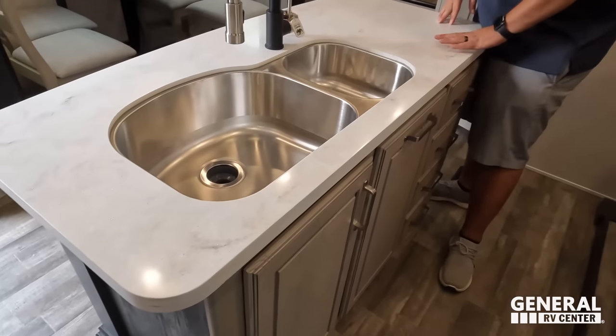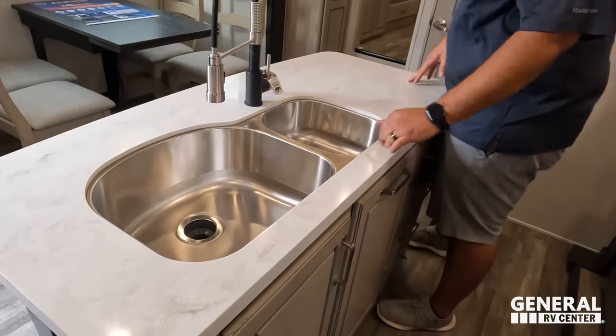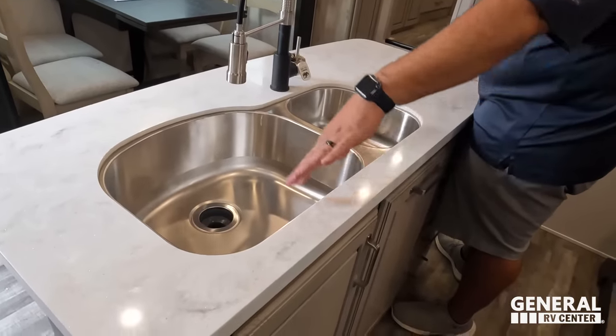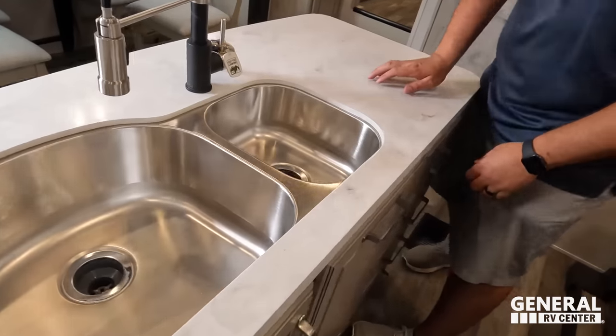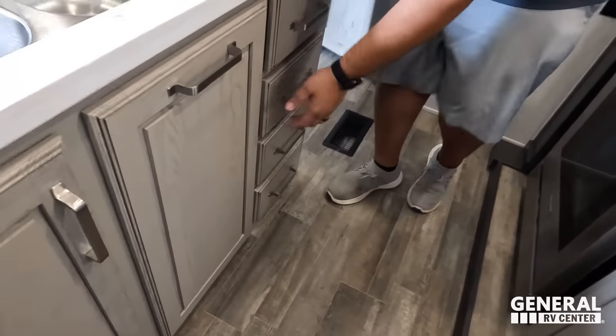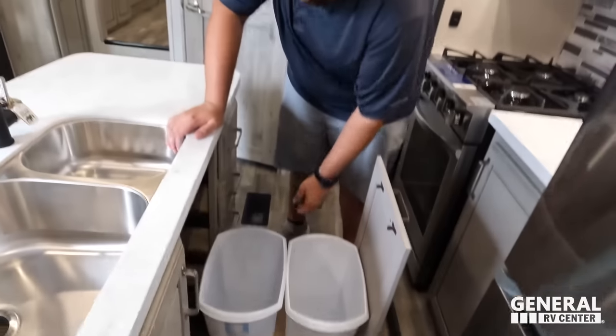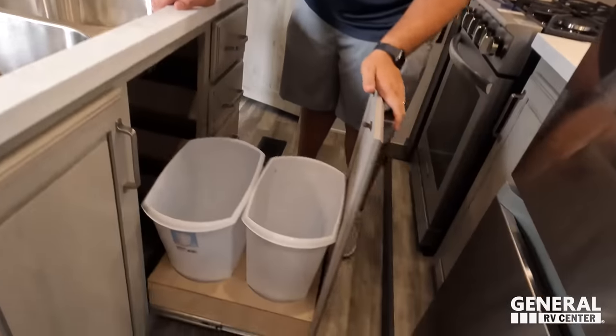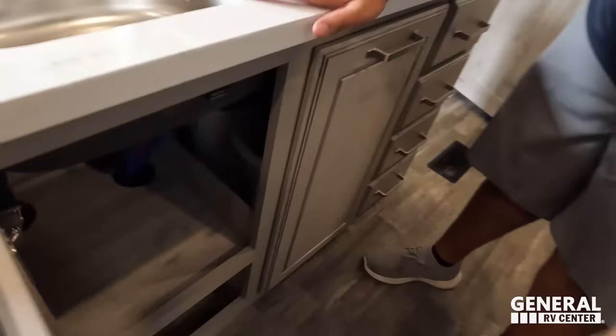Nice big countertop space here. Solid surface countertops throughout the whole kitchen. Nice spray faucet. I do like how they do this in the Alpine with the one big sink and the one little. You got a couple drawers here. Hey! That's a $156 trash can, and there's two of them, so that's $312. Thank you for your money.